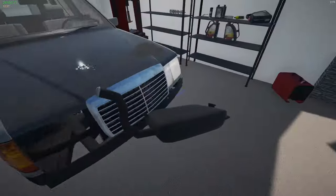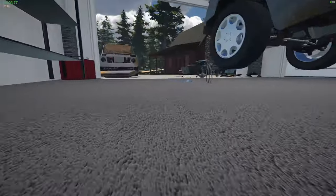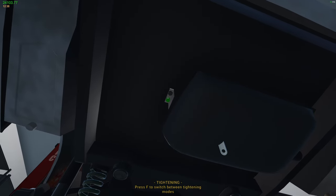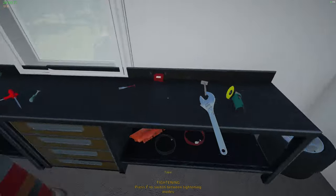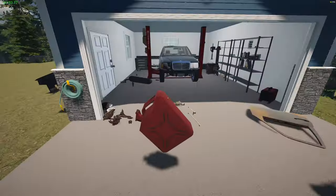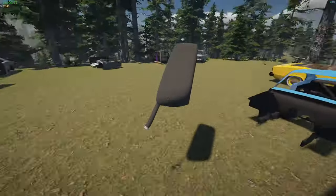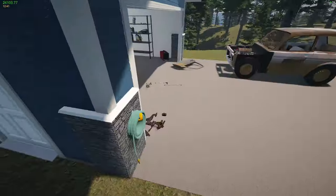I did read something on the Discord about it. I honestly didn't pay enough attention. But I know now. I need a specific gas can. Now, I do have this, and I don't actually know if it has fuel in it or not. We shall see.